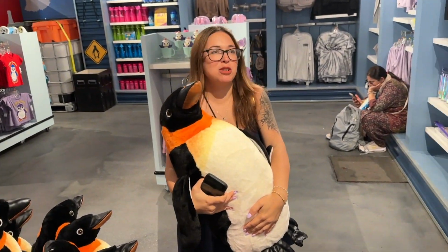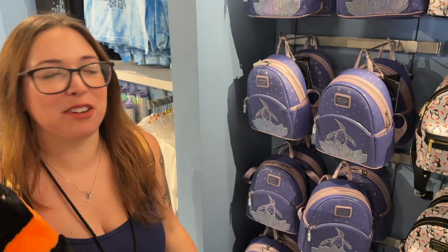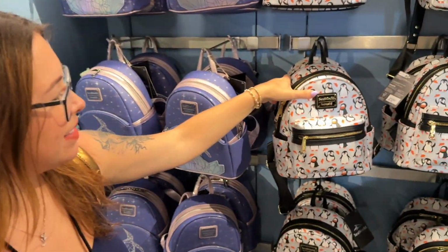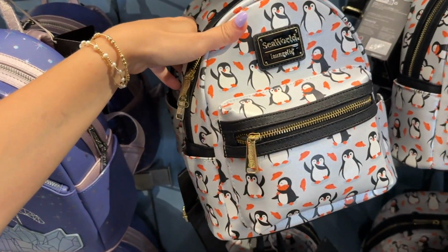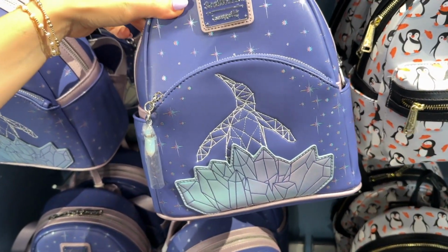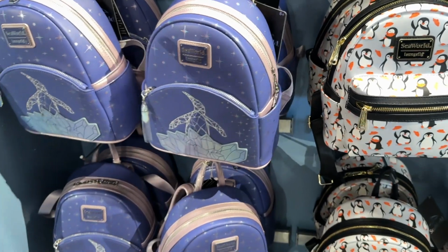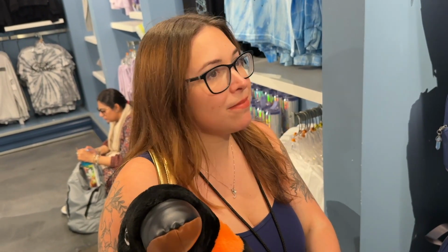They also have some really cool Loungeflies over here, which I know SeaWorld's been leaning into a little more. I say that as I'm carrying a Loungefly. We've got these cute little penguins. One's got a fish, and this one is really pretty. Not sure if these are new or if they're just expanding the overall breadth of Loungeflies they have in the different stores, but definitely worth looking at if you need a good backpack. All right, moving on.